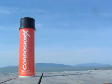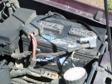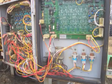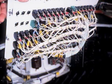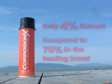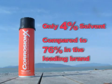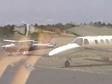Due to the product's unique formulation, CorrosionX is non-conductive. This makes it ideal for protecting and often restoring electronics. Use it on the battery terminals in your car, boat, or RV, as well as switches, light sockets, breakers, fuse panels, and wiring harnesses that are susceptible to corrosion. Unlike so many other products on the market, CorrosionX contains almost no solvent, so it's much safer to use and easier on the environment.